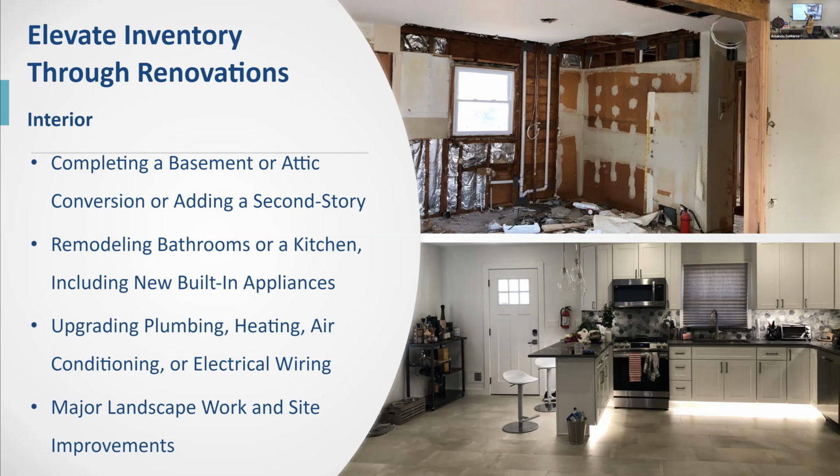Almost on the other side, but anyway, completing an attic, basement, or adding another level. You can add a whole garage. You can do an addition. You can really blow the walls out or the roof off. And it really gives you a lot to work with. The standards, remodeling bathrooms or kitchens, another beautiful thing.